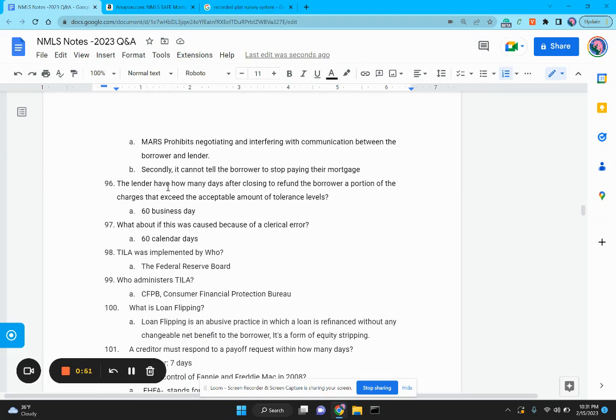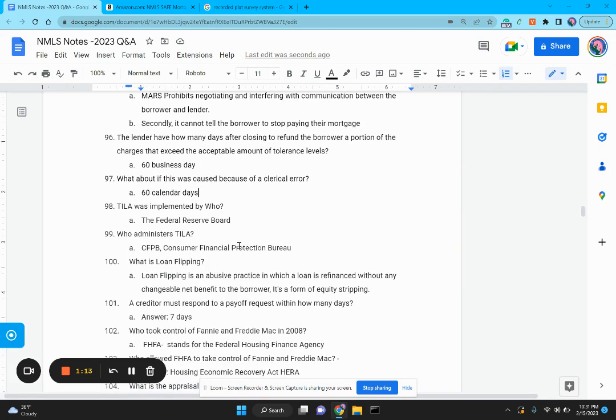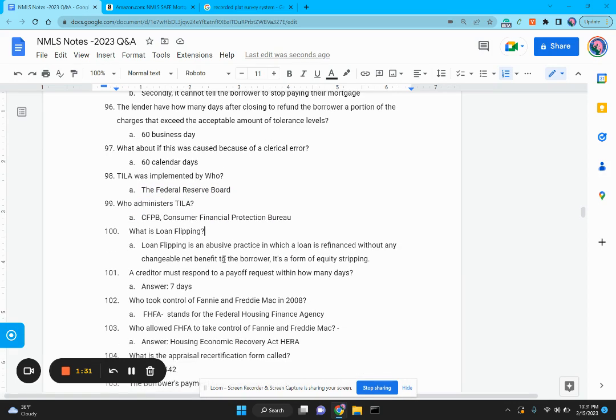Let's move on. The lender has how many days after closing to refund the borrower a portion of the charges that exceeded the acceptable tolerance level? It has 60 days to refund the borrower. What about if this was caused because of a clerical error? Then it's 60 calendar days. Now let's move on. TILA was implemented by who? TILA was implemented by the Federal Reserve Board. Who administers TILA? The CFPB, the Consumer Financial Protection Bureau. What is loan flipping? Loan flipping is an abusive practice in which a loan is refinanced without any tangible net benefit to the borrower. It's a form of equity stripping.